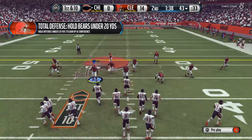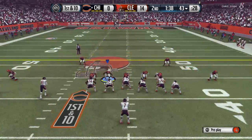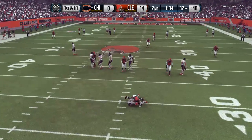Of course, the last drive they had it looked like they were going to put up some points, only to watch the football get picked off in opponent's territory. Smart. And he's forced to the ground.